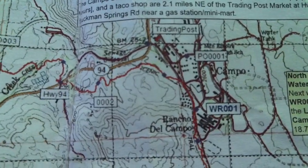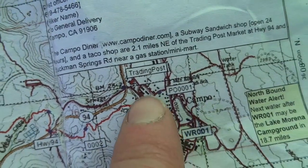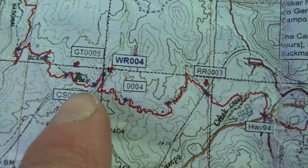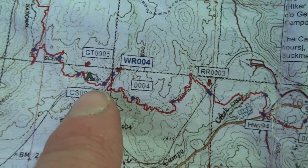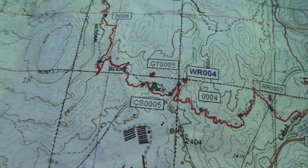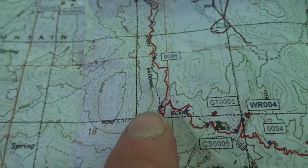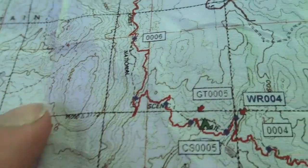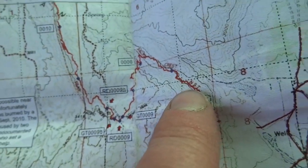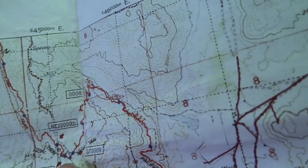This is what day one looked like for us. We started at Campo and hiked out past this really nice campsite here at about 4 miles. That's a lovely spot if you're starting late at the border and you want to do a little bit. There were plenty of water sources all the way up to about mile 7, sort of here-ish. That's where the climb started up Hauser Mountain, and that was dry.